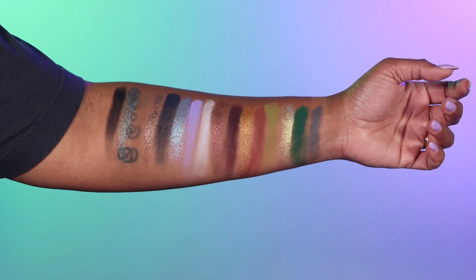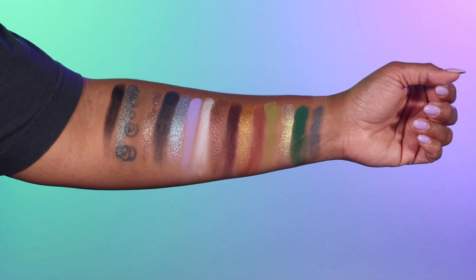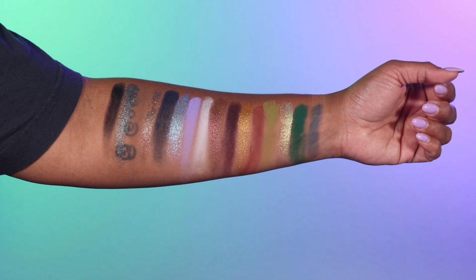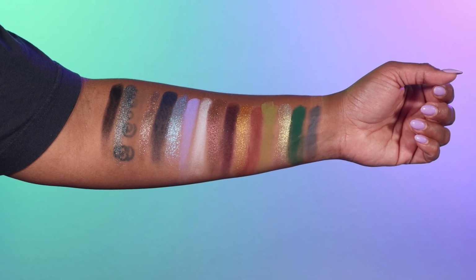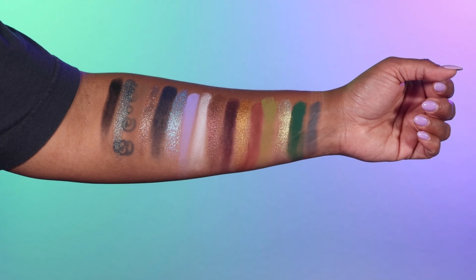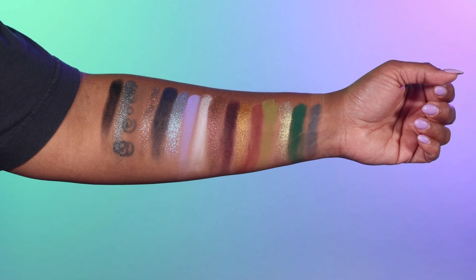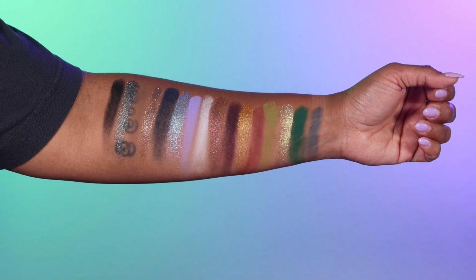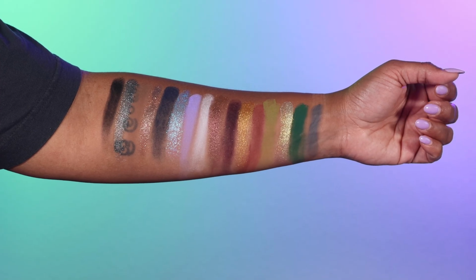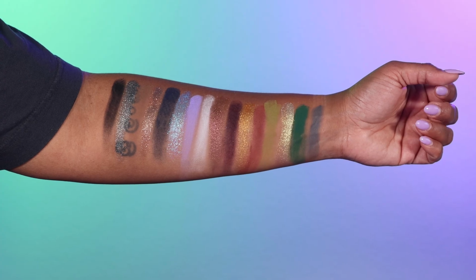So the first shade is a Midnight Obsidian, and it is a matte black. I will say when I swatched these, I really had to build up the mattes, and I don't remember having to do that with Dede's mattes before. So we'll see when I put them on my eyes how buildable they are. Frosted Relic is a silvery black shimmer shade. Earthstone is a taupey brown. Lava Spark is a light brown shimmer shade. Midnight Teal is a dark blue.